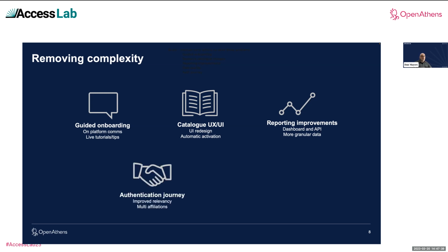The fourth thing is around the authentication journey itself. So many of you will have seen the authentication page changes that we're pushing through. That's gone through development and is going out now. The next stage of that piece of work is to look at multi-affiliations to make sure people who have multiple affiliations can go through the authentication step as easily and efficiently as possible.